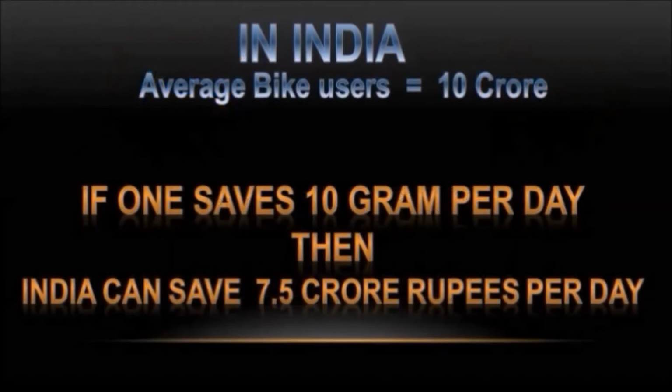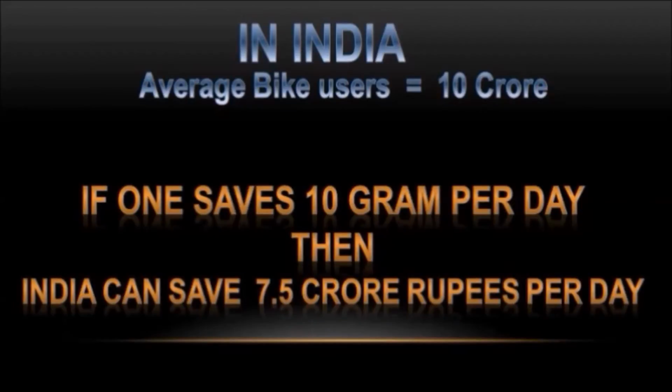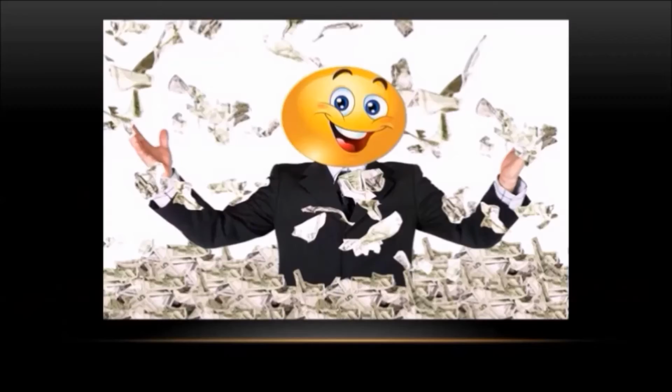A study says if you refuel in the morning, then you save 10 grams per day. In India, there are approximately 100 million bike users. If one saves 10 grams per day, then the bike users alone can save 75 million rupees per day. Imagine how much Indian automobile users can save by using refueling science.